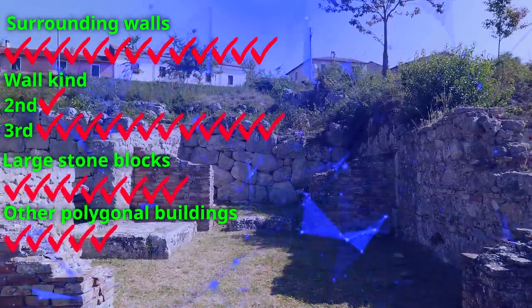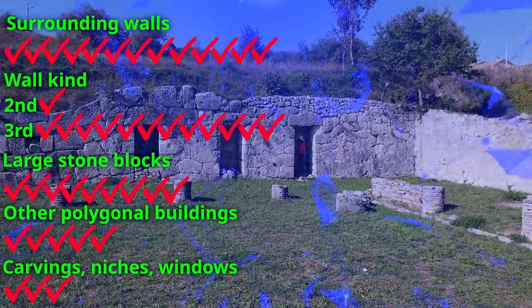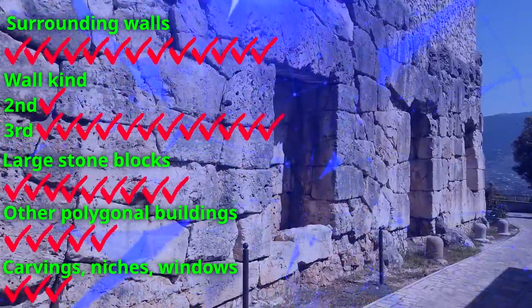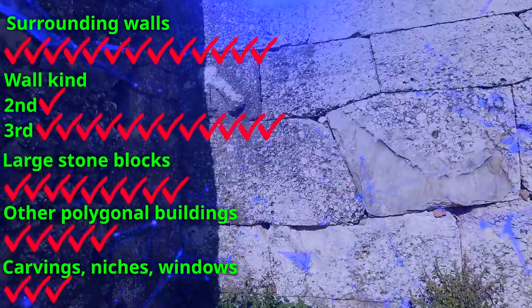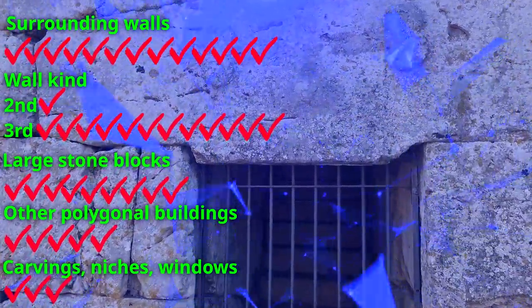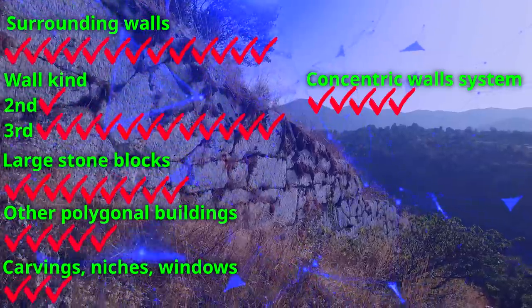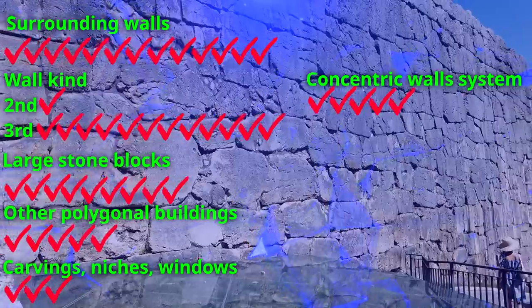At least three sites have other smaller polygonal buildings inside the outer wall. Two sites feature three niches, and one site has several thin windows. In two sites, carvings of three phalluses can be seen. Apart from this, there's little more decoration and bas-relief. Some sites have even two concentric wall perimeters, an outer wall and a necropolis wall.